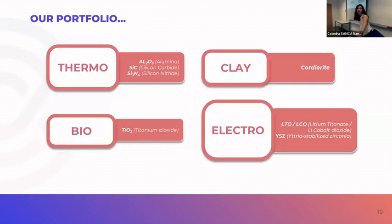In this slide, I want to show you our material portfolio. For example, in electro, LTO and LCO were the materials that we chose to print the electrodes. LTO as anode and LCO as cathode. And zirconia with lithium is the dielectric material in antennas, for example.